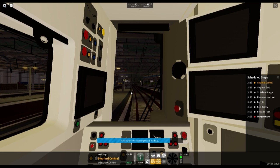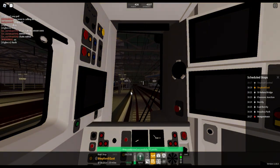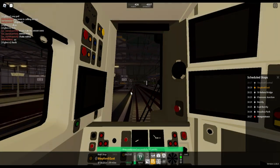Platform 11 for the 1812 Stepford Connect service to Stepford Victoria. Calling at City Hospital, Financial Quarter, and Stepford Victoria. This train is formed of 5 coaches.